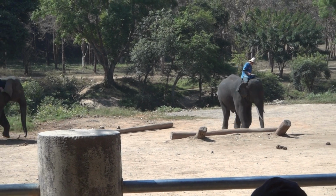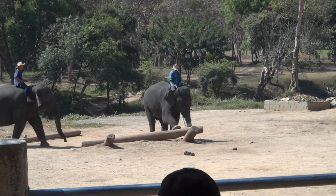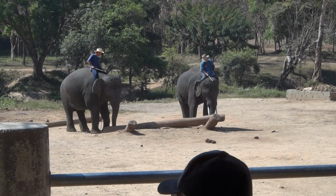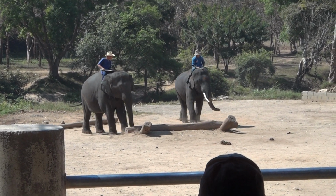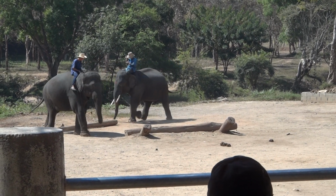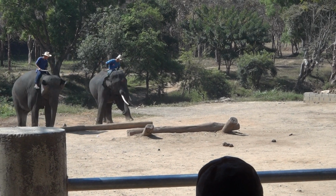Now the elephant on the right hand side, his name is Sinon. He is 11 years old. The female elephant's name is Nong Niu. She is 12 years old. And they are coming to show you how to help each other put a heavy rock by the trunk. For this, we will show the power and flexibility of that trunk.